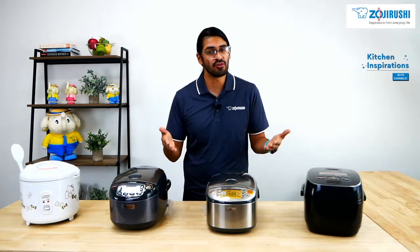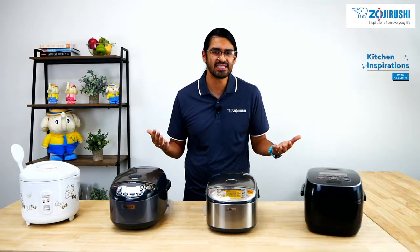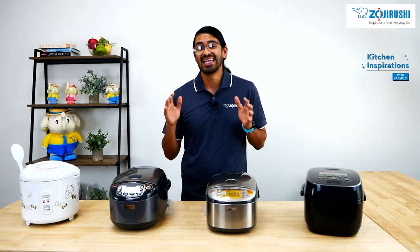With a rice cooker, it automates that process for you. So again, it's very safe. You don't have to sit in for the 30, 40, or 50 minutes or however long it takes. And of course, it makes consistent rice each time.